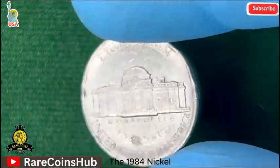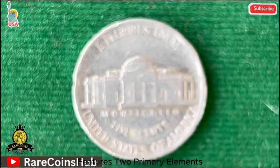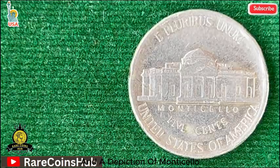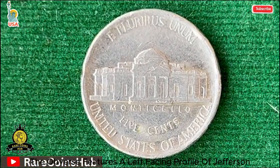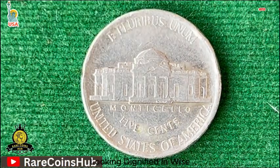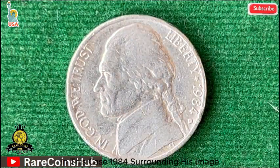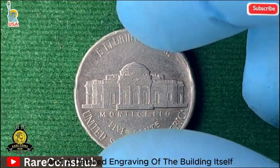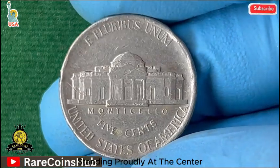The 1984 nickel, like all the coins in the Jefferson series, features two primary elements: the portrait of Thomas Jefferson on the obverse and a depiction of Monticello, his Virginia home, on the reverse. The obverse features a left-facing profile of Jefferson, looking dignified and wise, with the words "Liberty" and the year of minting, in this case, 1984, surrounding his image. On the reverse, you'll see the word Monticello and a detailed engraving of the building itself, with Jefferson's famous home standing proudly at the center.